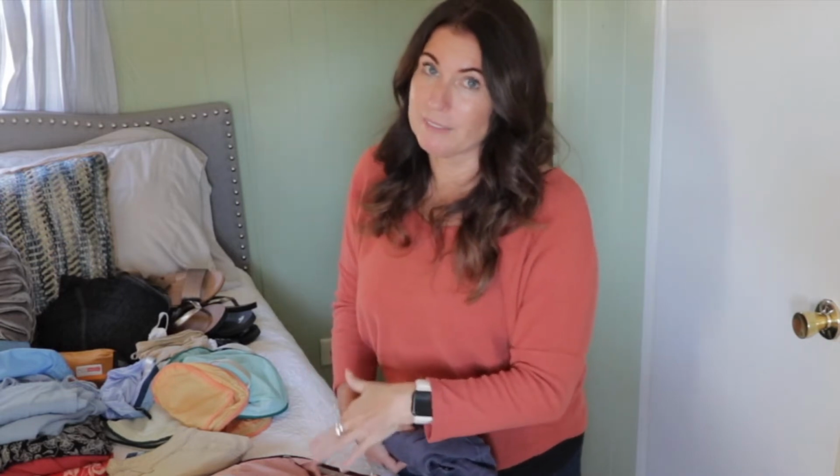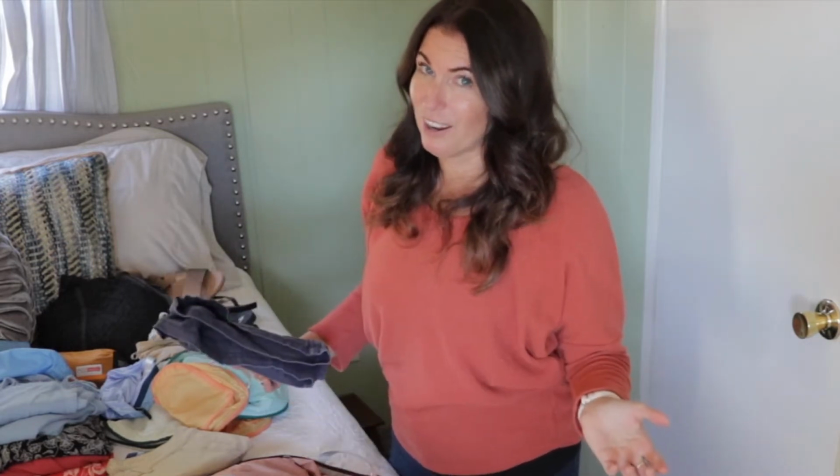Since we're going to be staying there for 10 days and we'll be in the same place the whole time, I know when I get there, I'm going to be able to unpack all of these items and put them in a dresser for the whole stay, and I'm not going to have to be digging through my suitcase and traveling from place to place while we're there.